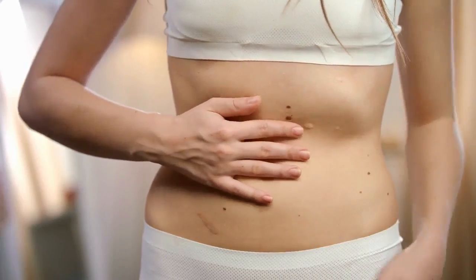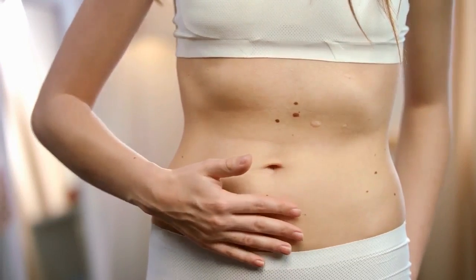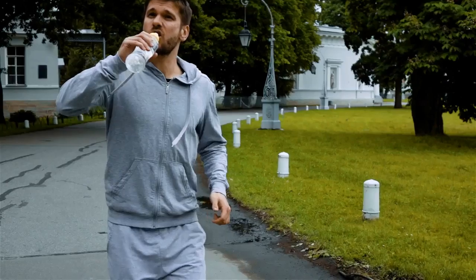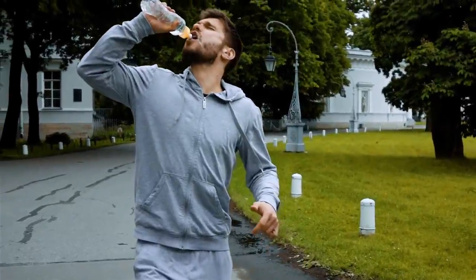Common signs of poisoning are nausea, heart palpitations, fainting, breathing problems, seizures, etc. If these symptoms occur, you'll need to get to a hospital as soon as possible. Drink lots of warm water and consume charcoal tablets as a temporary measure to combat the poisoning.